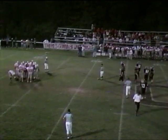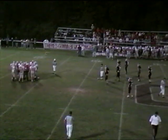14-14, 31.7 seconds left to go here in the first half. Dave King and Burley Foley in the booth.